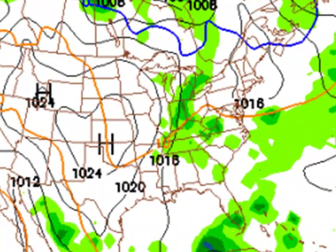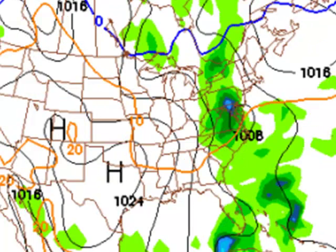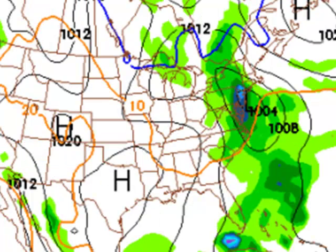Let's talk about today. There'll be the chance for some passing showers in isolated fashion the rest of today and into this evening. But I think the most widespread band of rain moves in late tonight. This is the precip from 2 to 8 a.m. Thursday, and here's 8 a.m. to 2 p.m. Thursday. So I think late tonight into Thursday morning is the best opportunity for rain.